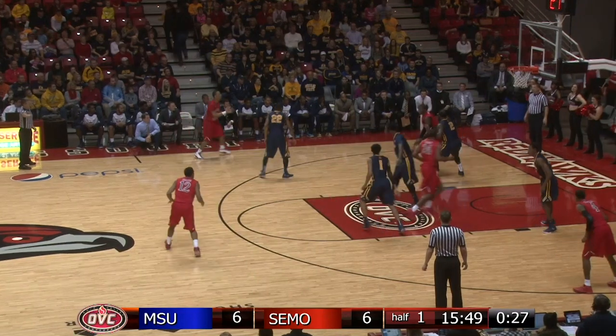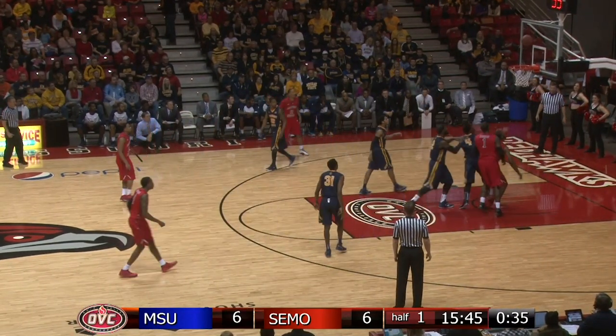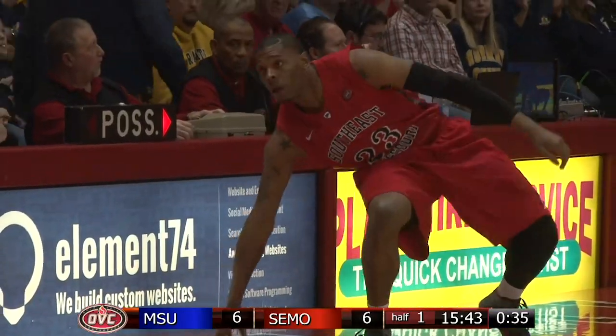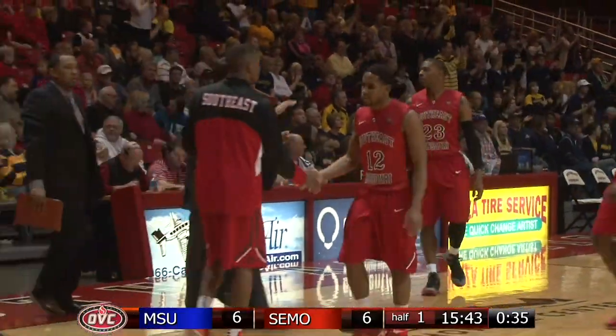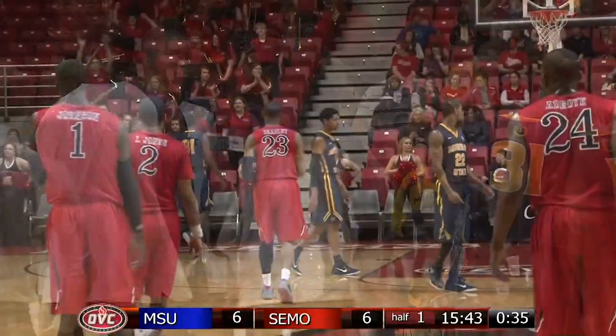Down on the low block, it's Johnson. Tries to back down Farrell in the lane. Hook shot, lost the handle, pushed it up, rattles off no good, then off the thigh of Adeoye out of bounds. And that'll get us to our first media timeout. With 15:43 left in the half, we're tied at 6, and we'll be back in a minute on the Racer Sports Network. Any early thoughts?